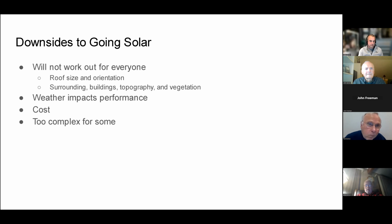Weather impacts performance too. I used to live in California for a while and it was sun all the time. Here, we get clouds and weather, which I personally really enjoy, but it does impact solar. So sometimes I'm like that angry guy yelling at the clouds.